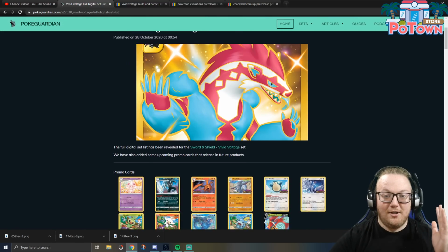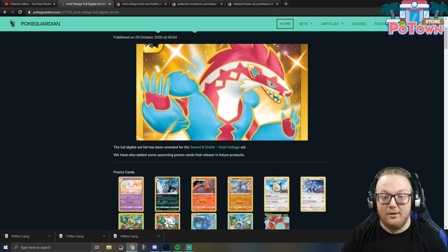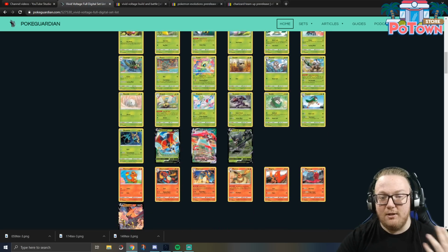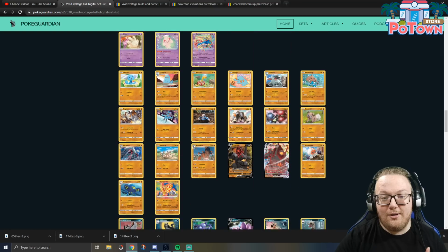I should just tell you what I'm doing personally. I'm buying as many Build and Battle kits as I can from local league owners and stores, as many as they will sell me. And I'm buying at least a case of Vivid Voltage because I think the art in this set is beautiful, and I'm highly considering collecting a master set of this just for my personal collection.